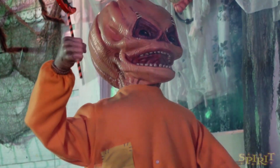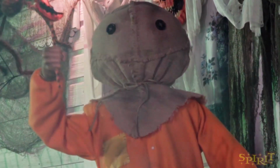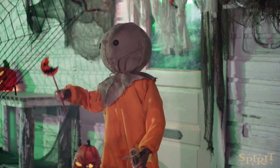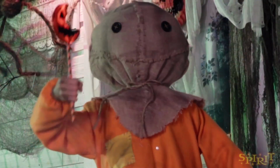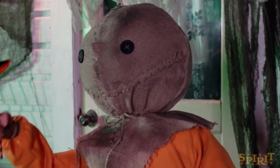I understand some people don't like him because they either don't like the movie or they're not fans of the licensed props, which I certainly understand where you're coming from. But as a movie buff like myself, Sam is going to be a great addition to my personal collection just here in my room and for my haunted houses, because regardless of if you know the movie or not, he looks like a creepy little booger. So, therefore, Sam is my favorite animatronic of 2019, though every animatronic this year has been fantastic.